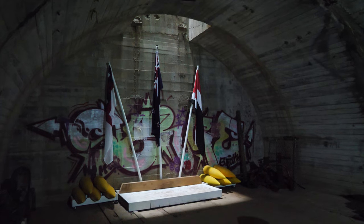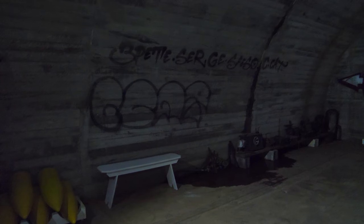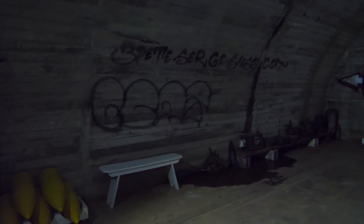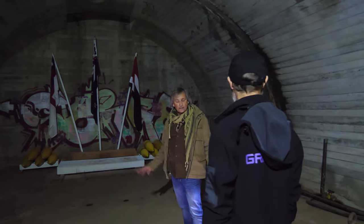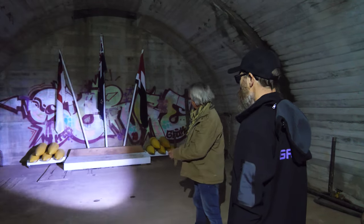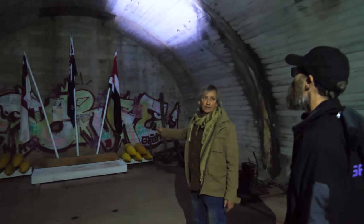And here we have one of the three big magazine chambers. The magazine is where shells are stored, so essentially a shell is a bomb. They were stored with a very strict protocol down each side of the room, and the centre of the room is kept empty. And then the shells are transported up there to the gun turret above us.